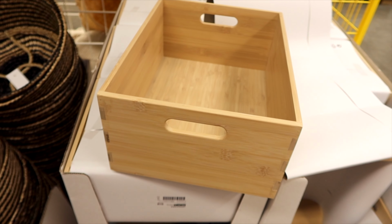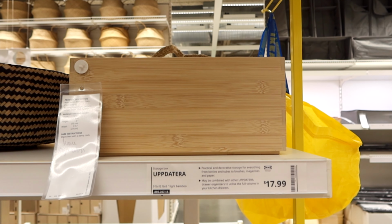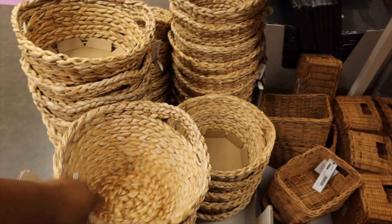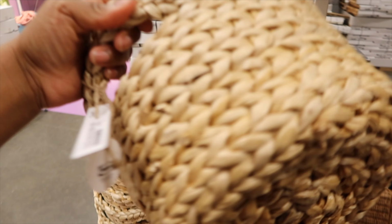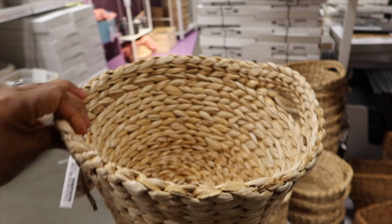Here they are. 17, not bad. I actually like the idea of having this in my house.